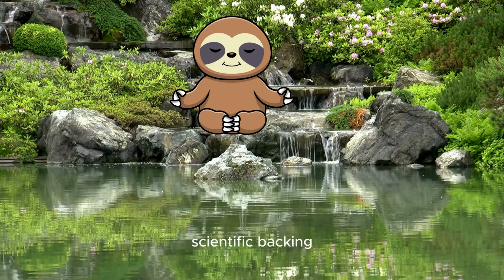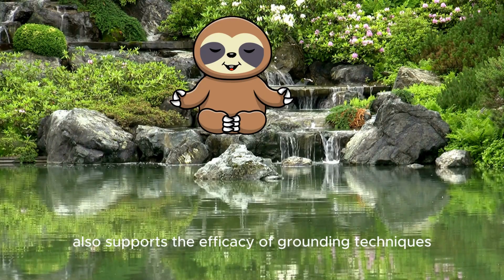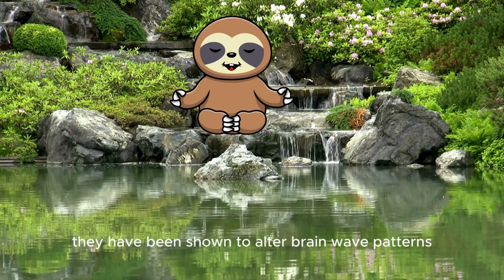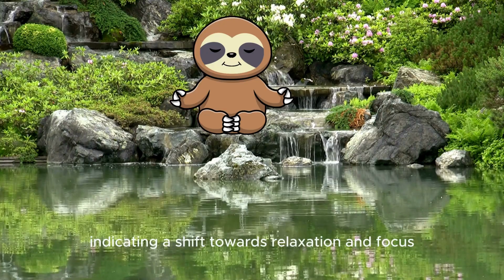Scientific backing. Besides psychology, neuroscience also supports the efficacy of grounding techniques. They have been shown to alter brainwave patterns, indicating a shift towards relaxation and focus.